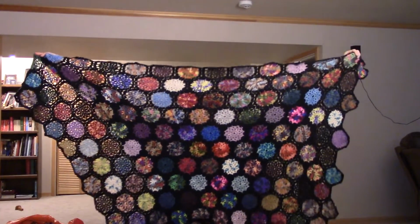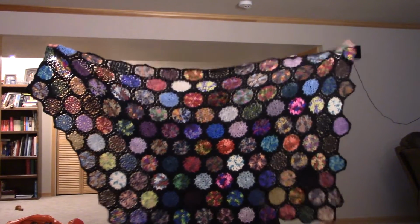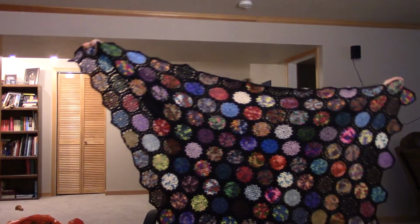Let me try to scoot back here enough so you can see. Let's see, how far back do I have to go? Probably quite a ways, so let's go on this edge, because this is the long edge. So it's this side, my left, which is probably your right, over here where I'm waving my hand. That's the squared off side. And then this one comes out, you can kind of see how it slips. Okay? So that's where we're at.